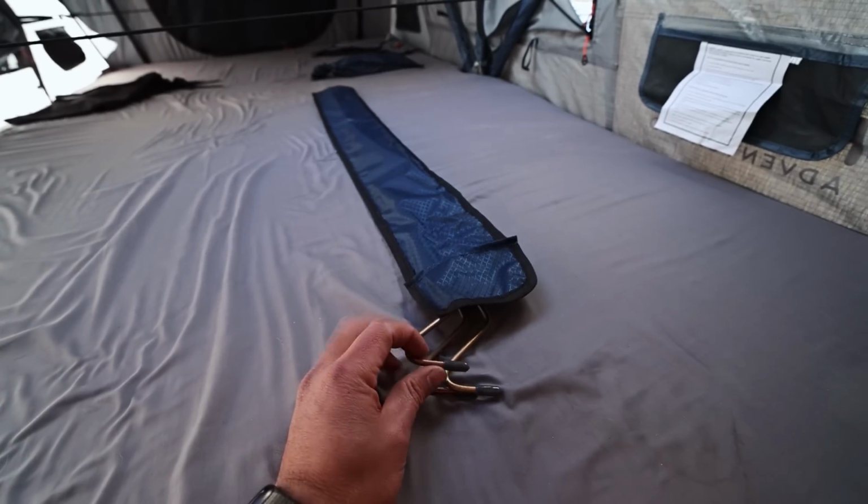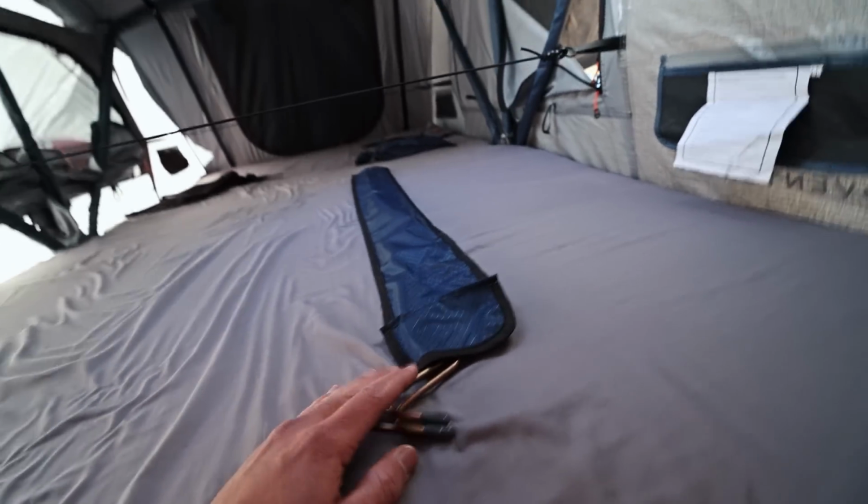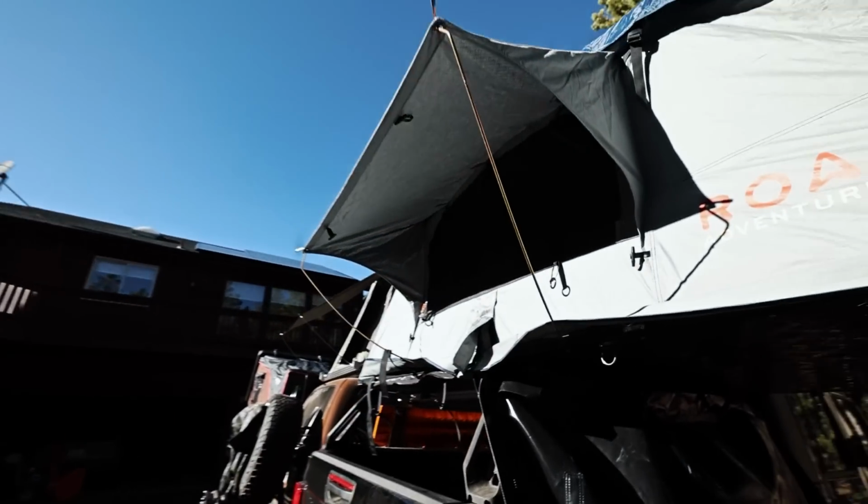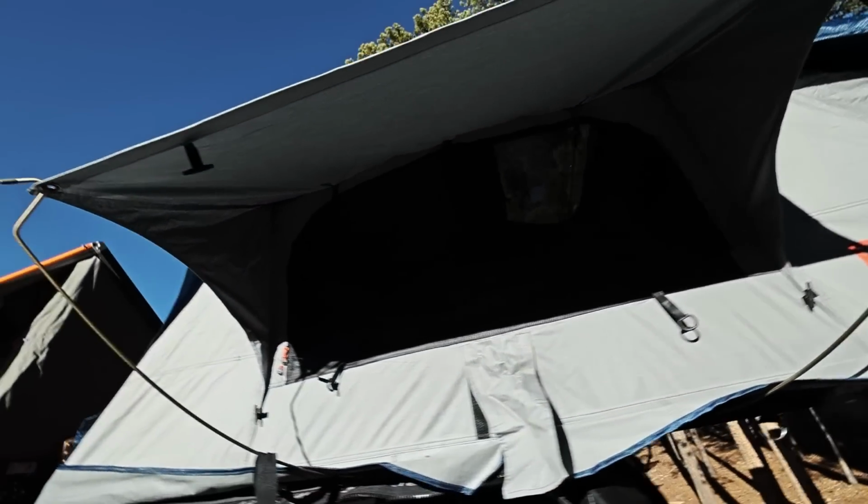And then you'll have your tent poles. Most of the time you don't necessarily need to use these, but obviously you can pop these out, as I'll show you over here. And so you kind of have a rain awning, and it lets you get a little more ventilation in here.